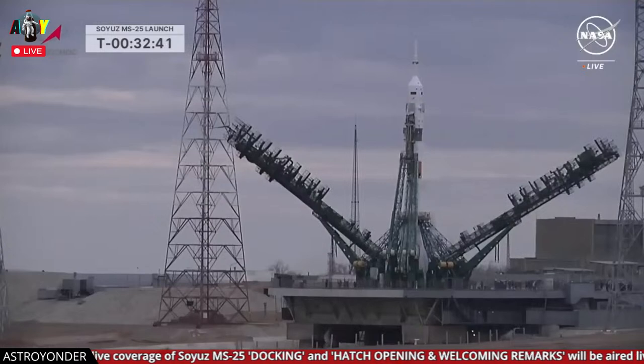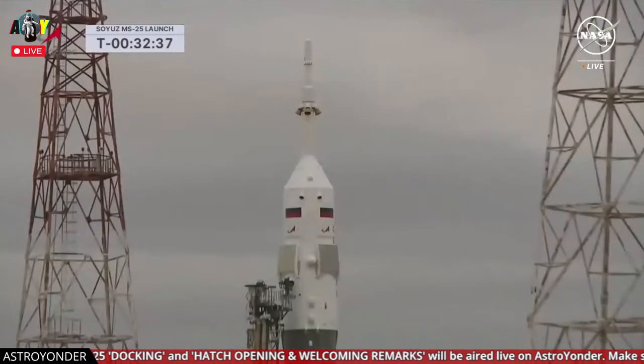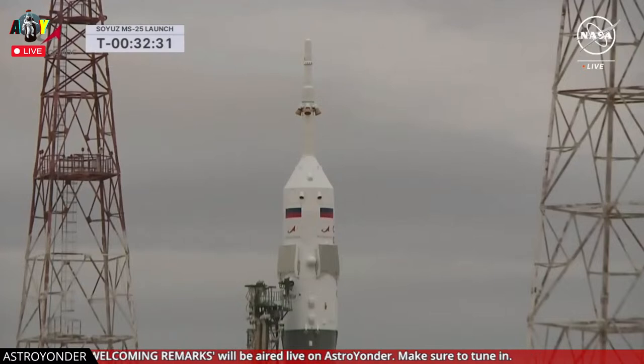A roll, pitch, and yaw program will be initiated as the Soyuz clears the tower there in Baikonur. As you can see, it's solid overcast today. Temperatures are somewhat mild for this time of year. They're in the mid-40s right now as we approach sunset at the launch site.